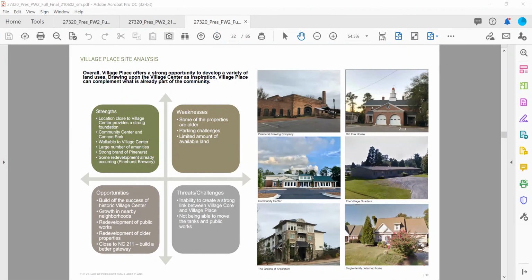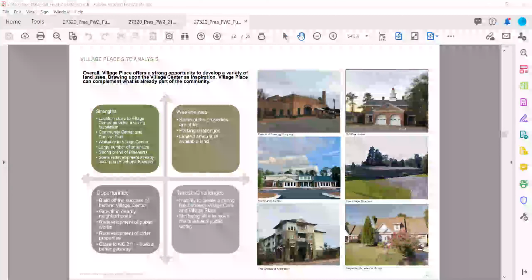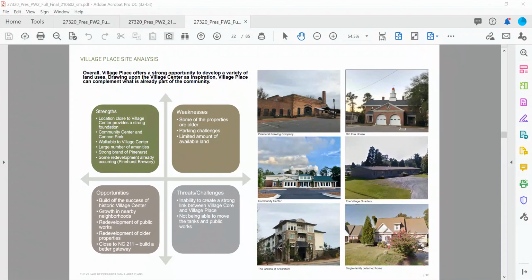Yeah, so after completing a market analysis, we looked at some of the strengths and weaknesses, opportunities and challenges or threats in the Village Place area. And as we went over in the first public meeting, a lot of the stuff that we identified from the market is very similar to what you all see as your strengths and challenges in this area. I would primarily highlight, as Cecily has been talking about, the walkability, all the amenities, some of the redevelopment, like the brewery that has already occurred, really makes this a very special place and with a lot of opportunity from a market perspective if people want to capture it. Next slide.